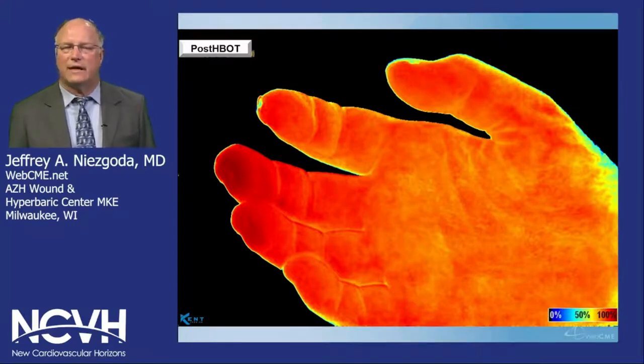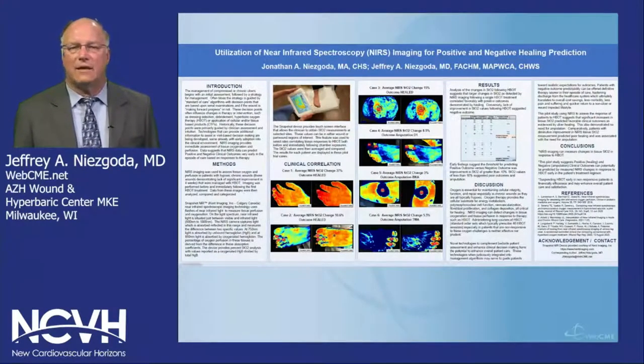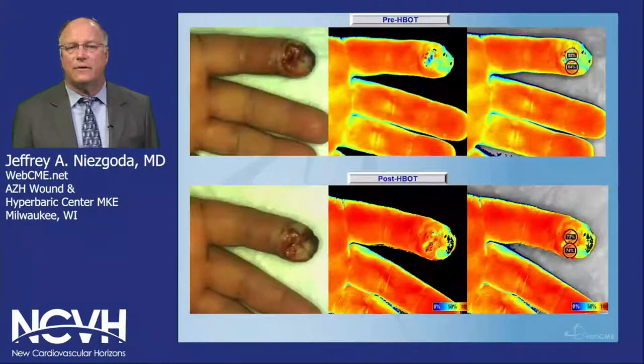We can also look at those patients that do not respond. This is a poster publication that my son Jonathan and I collaborated on, looking at a series of patients, suggesting that by using the camera you can look at pre and post dive data and make judgments of whether those patients will respond or not. I think this will be very helpful in guiding our hyperbaric decision making as we move forward.